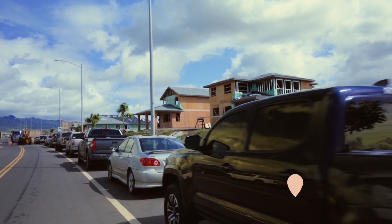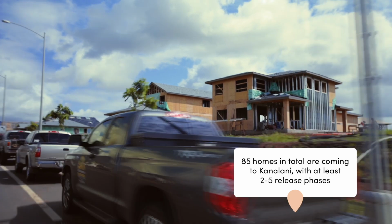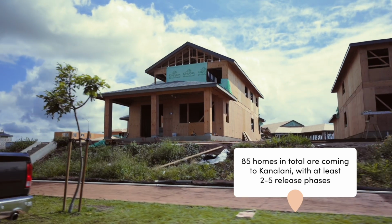And then the next one is gonna be Konalani. So let's talk about Konalani a little bit more because this is brand new. It has never released yet. So this is the first of its kind in Hoopili. Fun things to know about this one is there's 85 total homes coming. So that's a lot. That's probably gonna be 2 to 5 phases of releases. And the first release is coming out in the next 1 to 2 weeks, according to the sales office. So at the time of this recording, it's April 28th. So I'm thinking mid-May, wink, wink, it's coming soon.